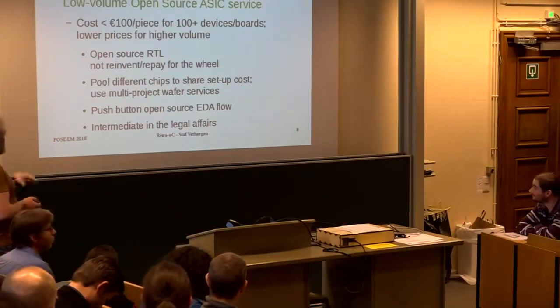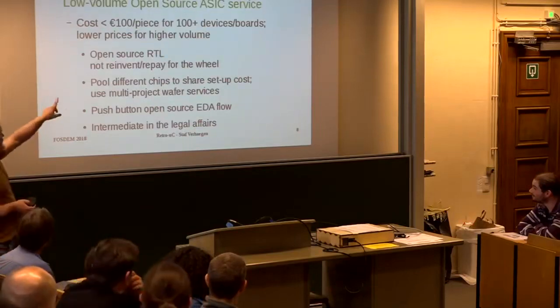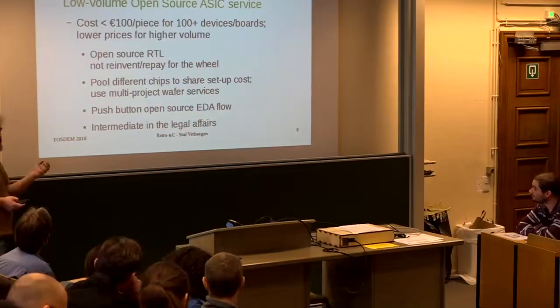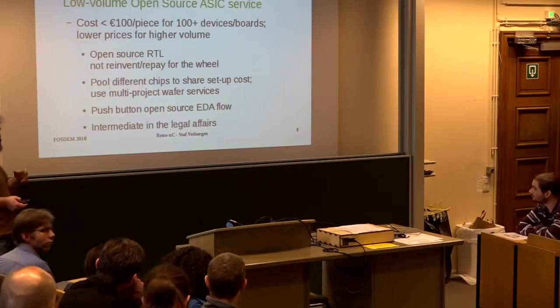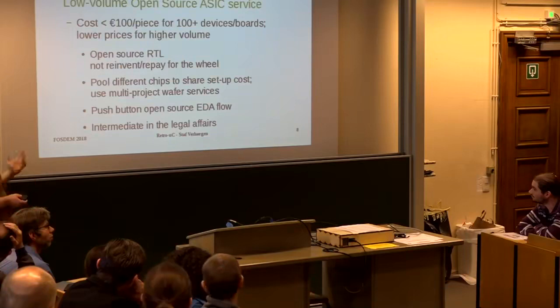And I also want to have a library of open source RTL. RTL is the type of language in which you write hardware. It's called register transfer language, which is actually event driven. It has special languages, VHDL and Verilog, that you have to learn. And I want to have that open source also. Typically it's proprietary.